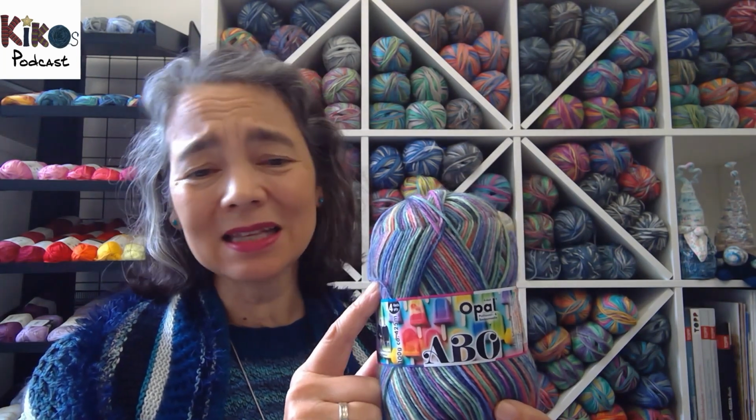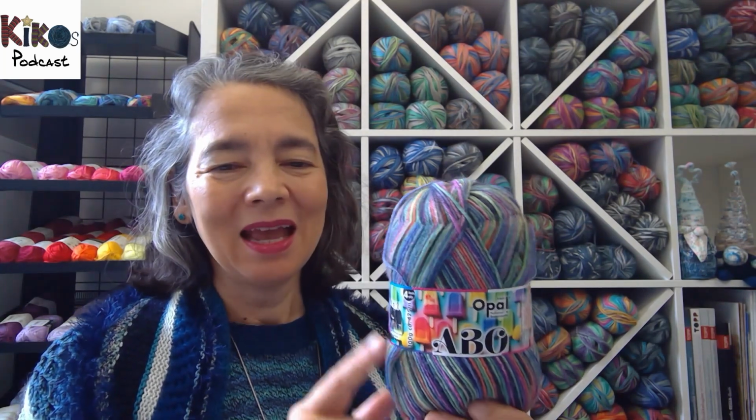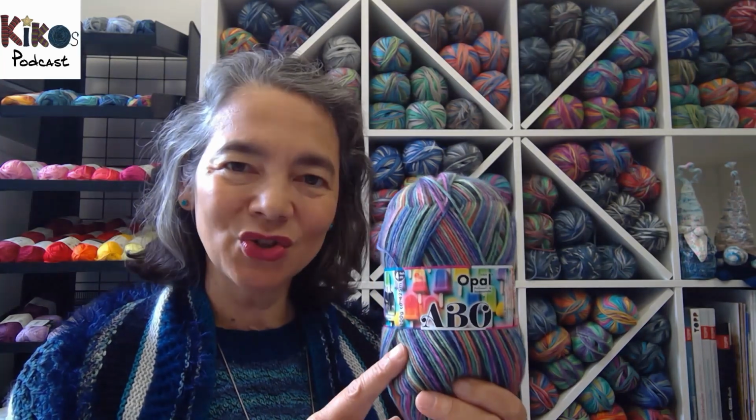With that pattern battle, what happens is that one colorway of the Opal subscription yarn gets chosen. This time it was this colorway, so you can only get this colorway when you have this Opal subscription, and everybody taking part in the pattern battle has to use this color, but has to use a different pattern than all the others. When I started thinking about a pattern, there were already 69 patterns that had been announced or put down. So I thought, if I go to that book, I don't think too many Germans have that book or knit from it.